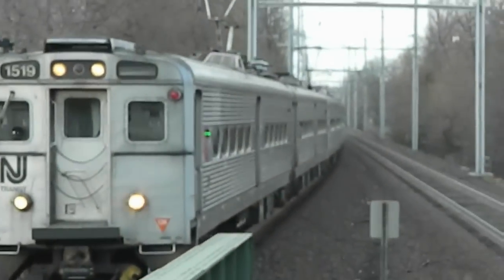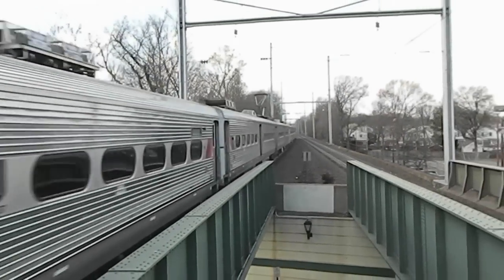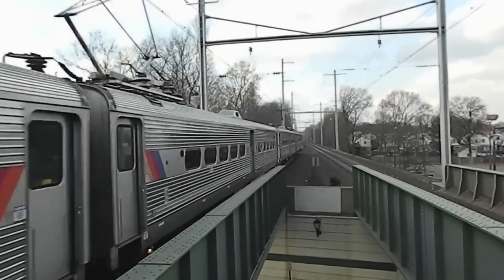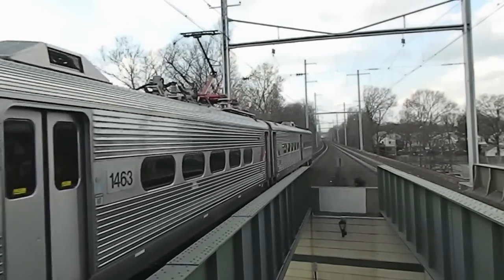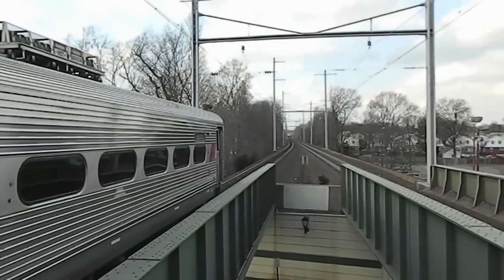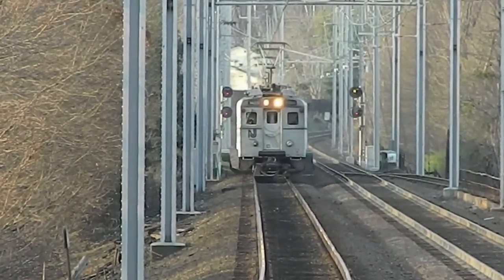Very important information. All New Jersey Transit Arrow 3s that run on the North Jersey coastline, they can only run between New York Penn Station and Matawan and South Amboy only due to the voltage change. The voltage changes from 12,000 to 25 kV from Matawan all the way to Long Branch. The only ones that can change over to the voltage are all New Jersey Transit ALP 46s and 46As.